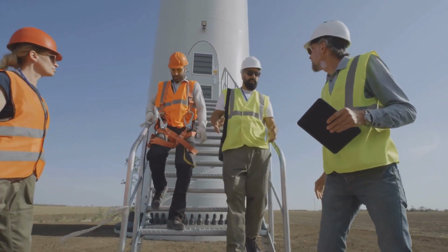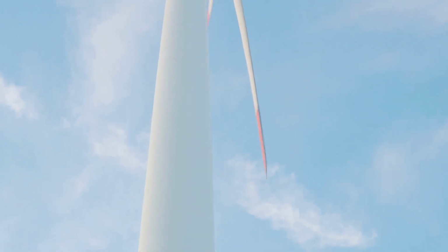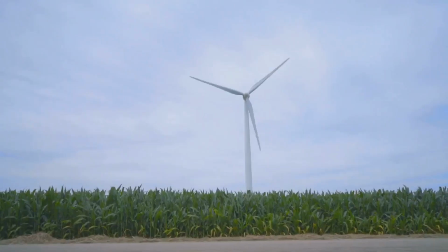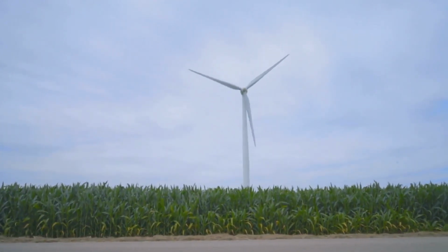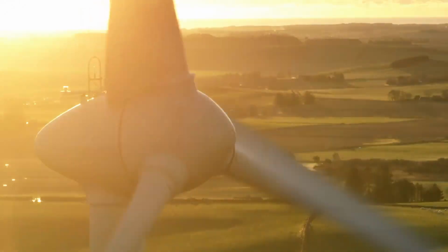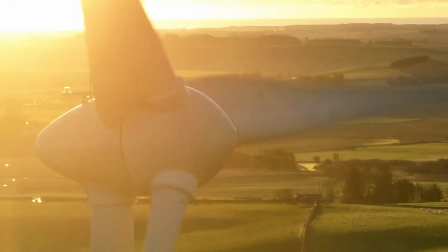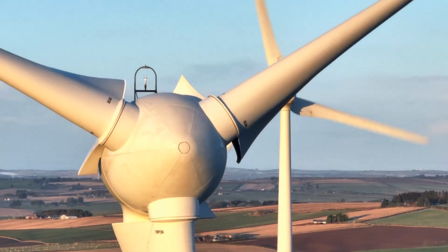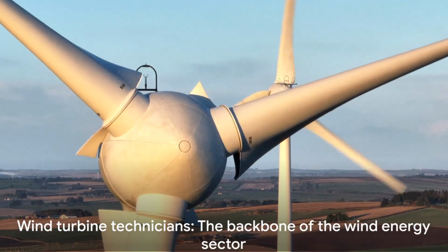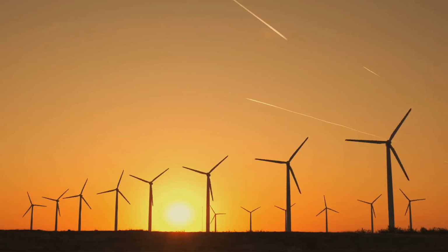Well, their importance cannot be overstated. Wind turbine technicians are the lifeblood of the wind power industry, ensuring turbines function optimally, generate electricity, and reduce environmental impact. Their work is instrumental in promoting the growth of wind power as a sustainable energy source. They are the invisible heroes, keeping the turbines spinning and the clean energy flowing. In conclusion, wind turbine technicians are the backbone of the wind energy sector, powering our world with clean, renewable energy.